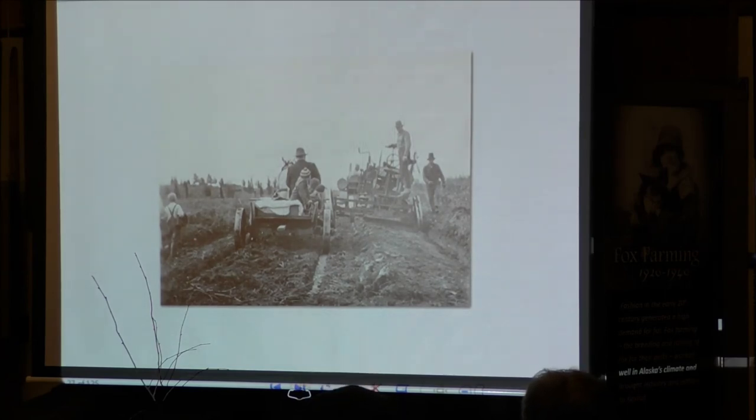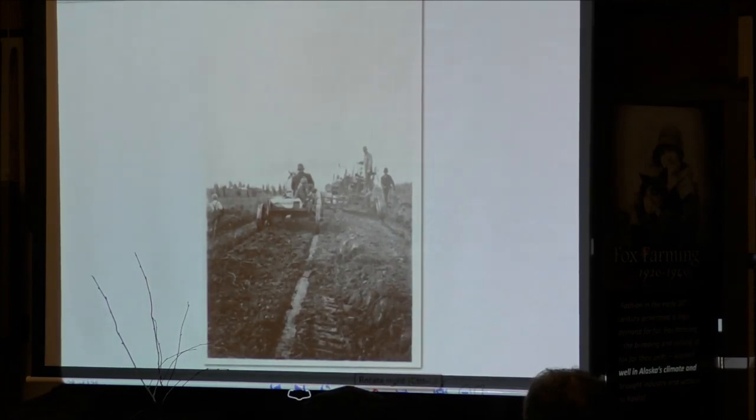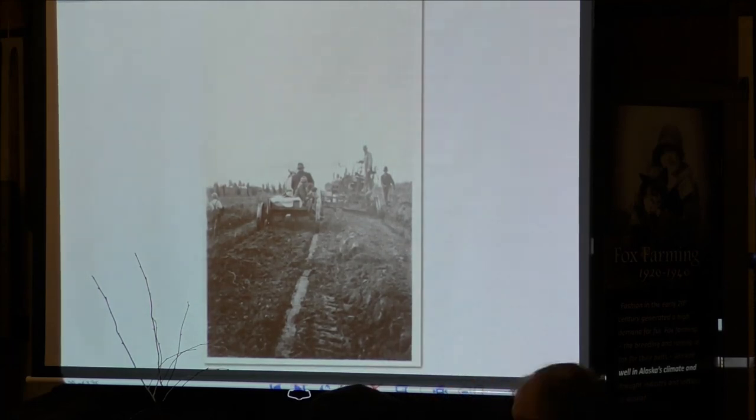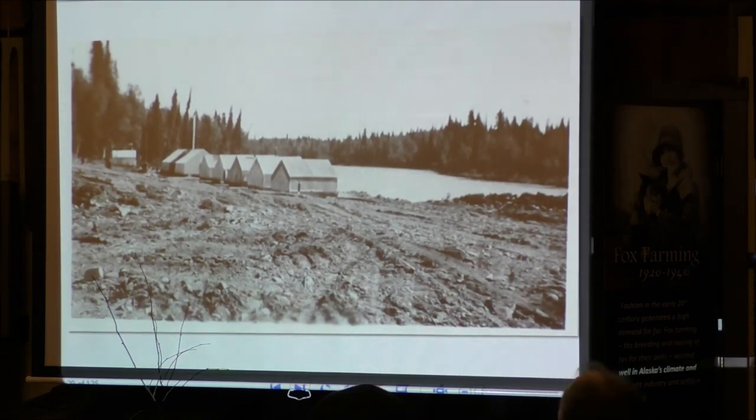Hardly any trees. This is which road? This was the original Kasilof Road. This photo is taken somewhere around the Kasilof Airport down here, about 1928, 29? 27, 28. The road was finished in 29, so probably 28, 27. And I think this was a camp by the Kasilof Bridge. That was the Kasilof Bridge camp when they put the bridge in, yes.